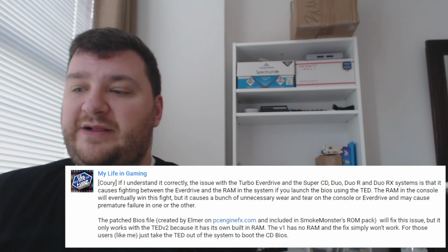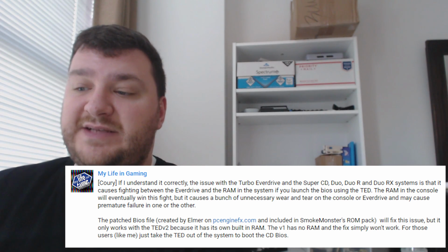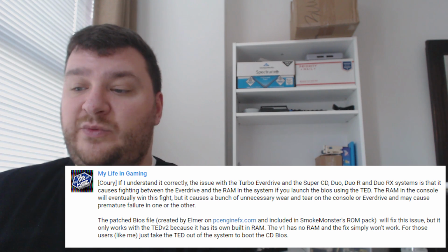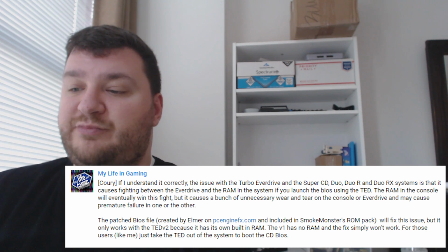If I understand it correctly, the issue with the Turbo EverDrive and the Super CD, Duo, Duo R, and Duo RX systems is that it causes fighting between the EverDrive and the RAM in the system if you launch the BIOS using the Turbo EverDrive. The RAM in the console will eventually win this fight, but it causes a bunch of unnecessary wear and tear on the console or EverDrive, and may cause premature failure in one or the other.